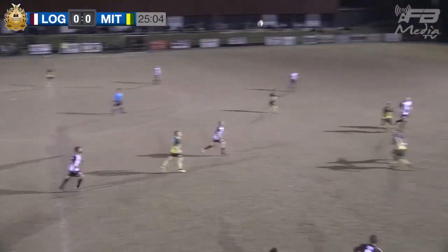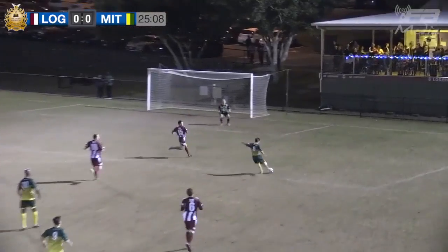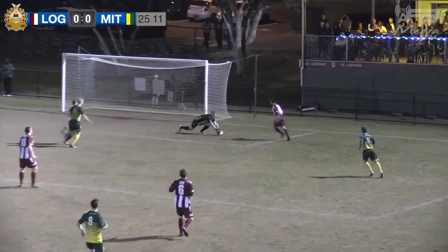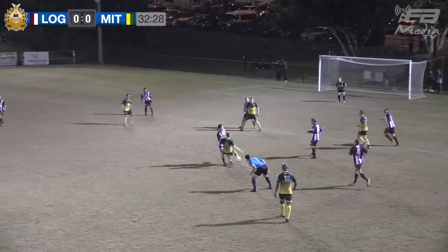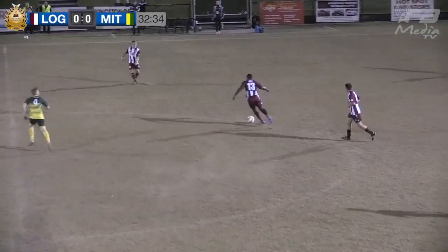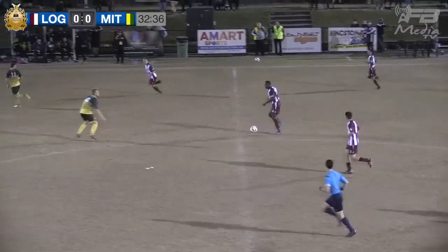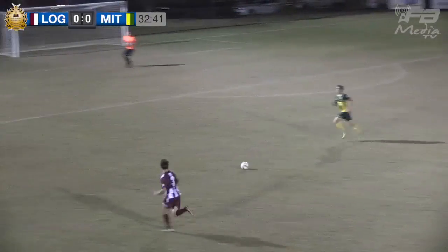Figura headed on by Jansen in the direction of Massey. Here's Laxton! And another good save there from Stout. Coming away with possession are the home side, a Darkwa. Big man on the ball. Certainly plenty strong, just trying to weave his way in between the traffic.